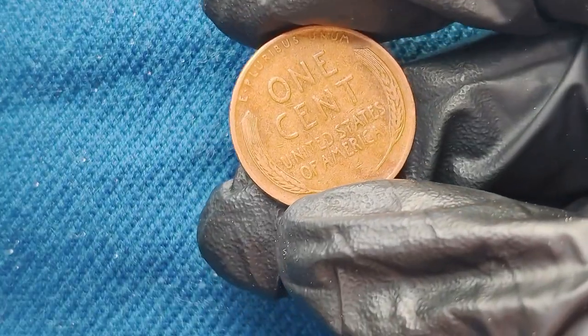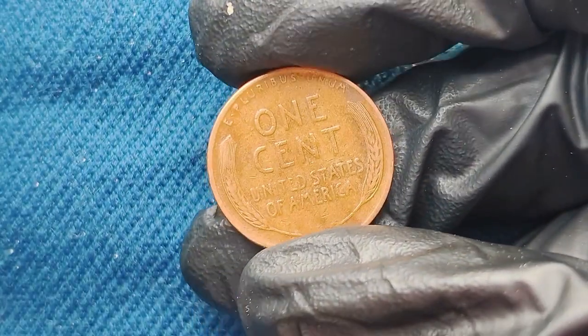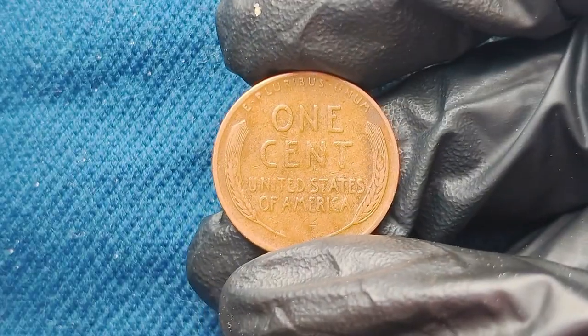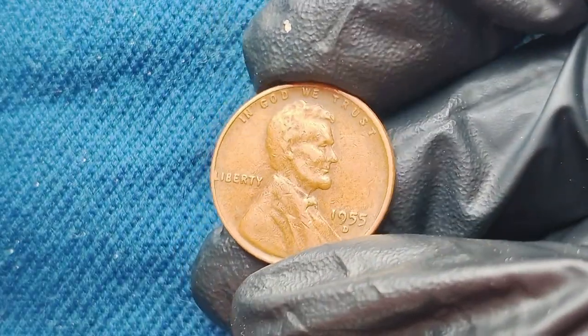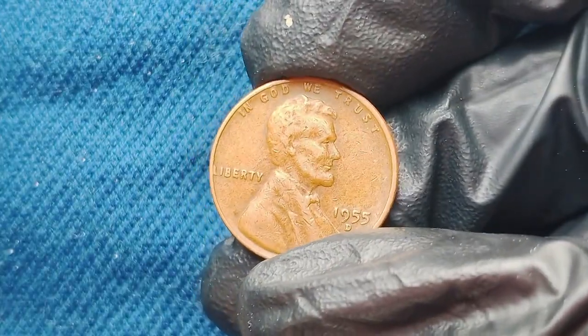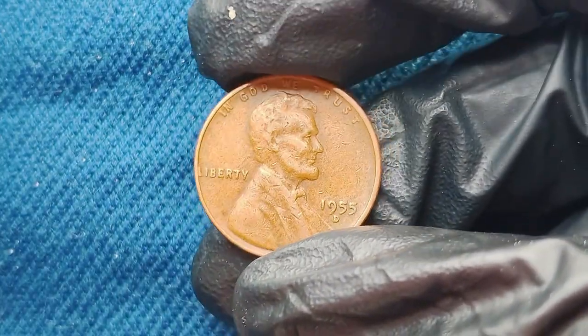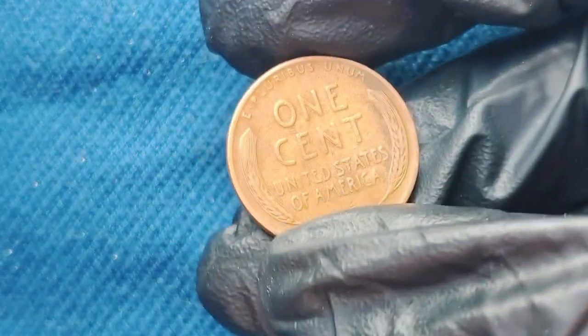What makes it even more compelling is its rarity. Millions of pennies were minted that year, yet only a tiny fraction display this double die error. That's why collectors are willing to pay millions for examples in pristine condition. The 1955 D is rare, elusive, and incredibly valuable, a trifecta that makes it the stuff of dreams.